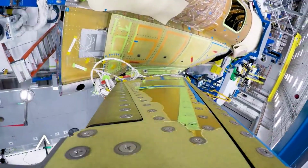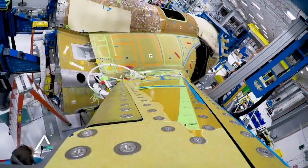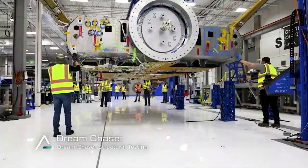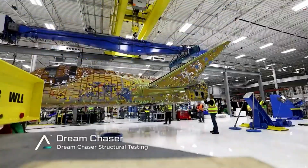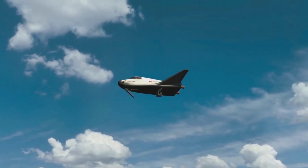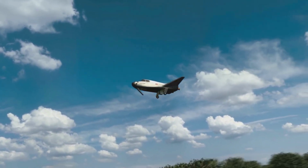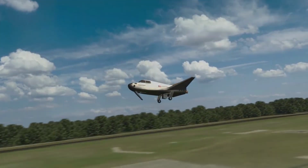Looking at the uncrewed variant, with the help of the Shooting Star service module, Dream Chaser can deliver up to 5,500 kilograms of pressurized and unpressurized cargo to the space station, including food, water, supplies, and science experiments, and returns to Earth. Dream Chaser can return critical cargo at less than 1.5 Gs using a gentle runway landing. In addition, the ability to lift off on top of multiple launch vehicles and land at a wide variety of runways makes Dream Chaser a flexible option for reliable transportation.